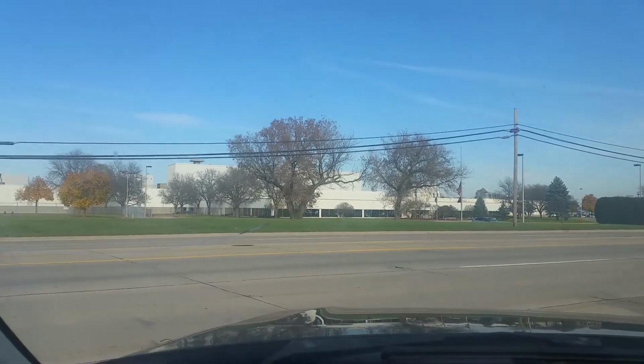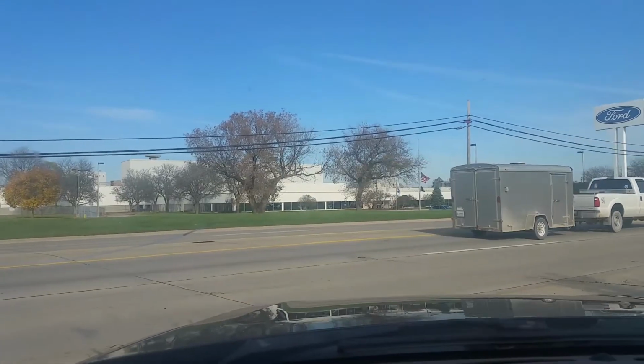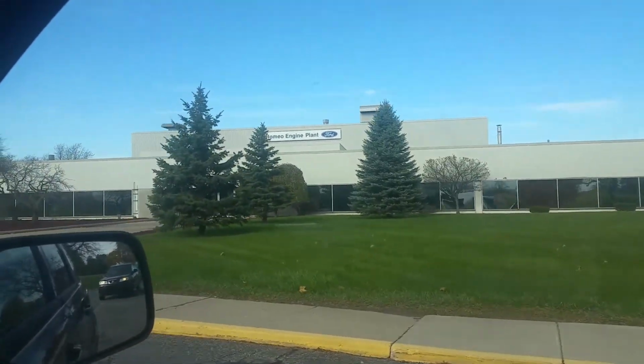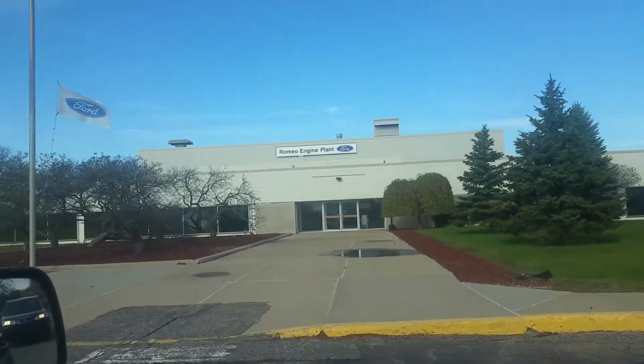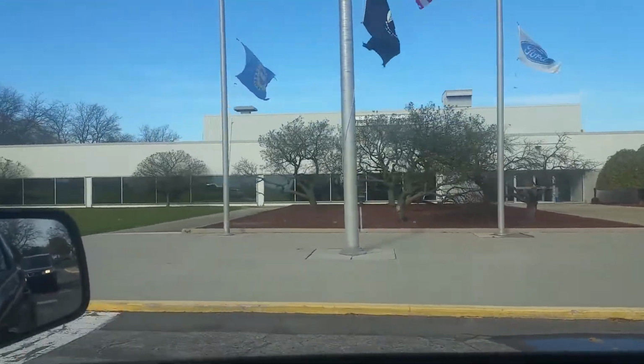There'll still be the Romeo Proving Ground, which is maybe about 5 or 6 miles northwest of here, out at like 34 Mile and Fisher. And like I say, it's a sad day. Romeo engine has a long history, a proud history, lots of quality products, and lots of workers who've dedicated their careers to making it successful.